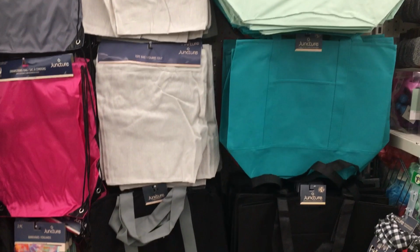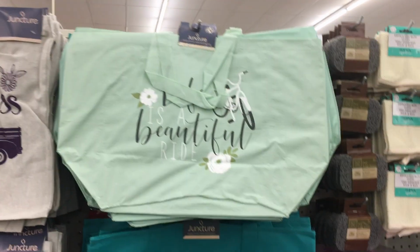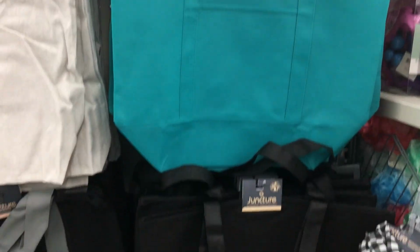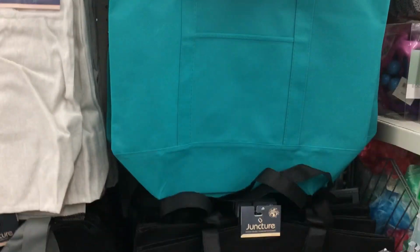Tote bags are one of the items that are tried and true that a lot of people enjoy. If you don't feel like making one from scratch, this is a great option because you can then embroider and embellish the tote and give it as a gift or even sell it.